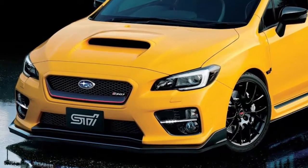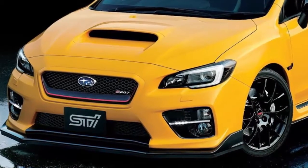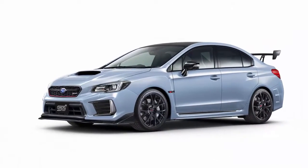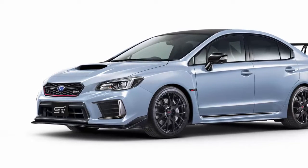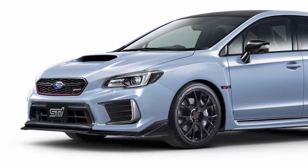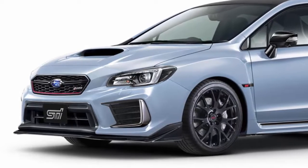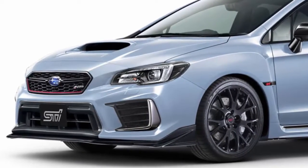production run of the rumored S209 might be capped at around 500 cars. Also, while the S207 and S208 versions of the Subaru WRX STI were offered exclusively in Japan, the alleged S209 will probably be launched in the US, given the local trademark application. And it could serve as the swan song of the outgoing model, as a new generation is believed to arrive in 2020.